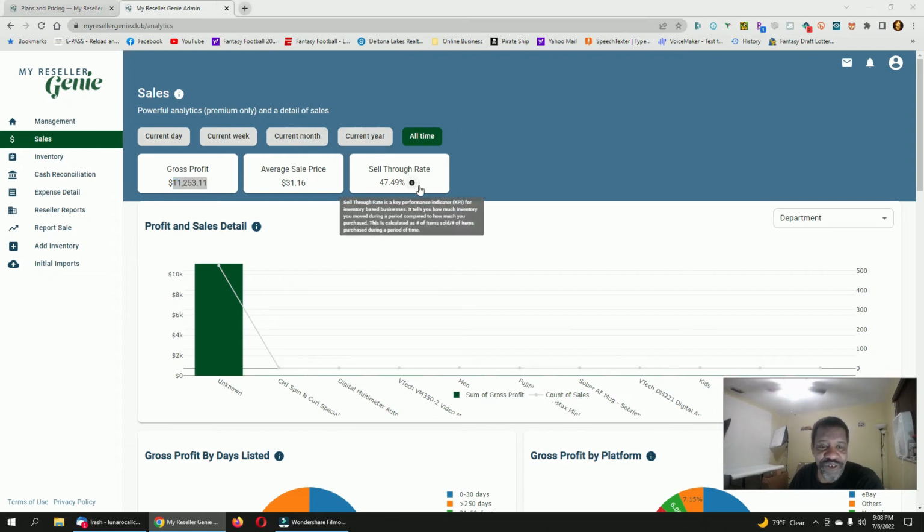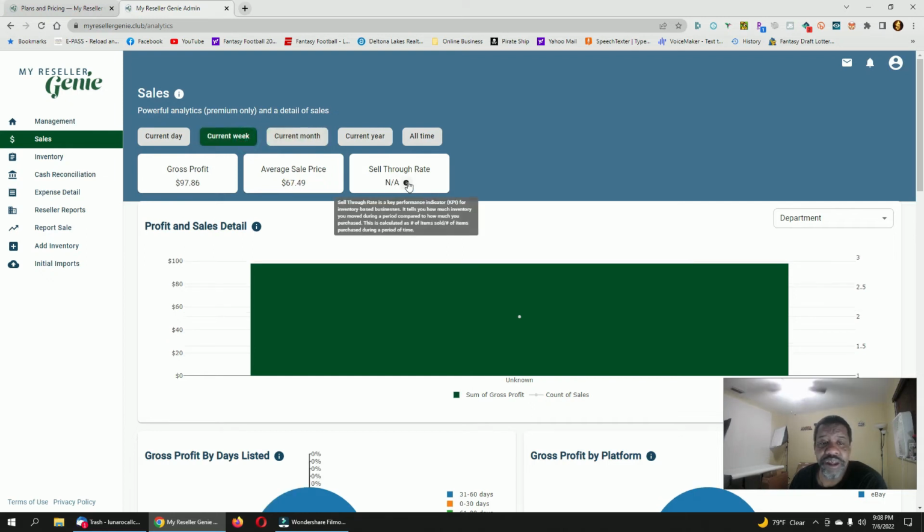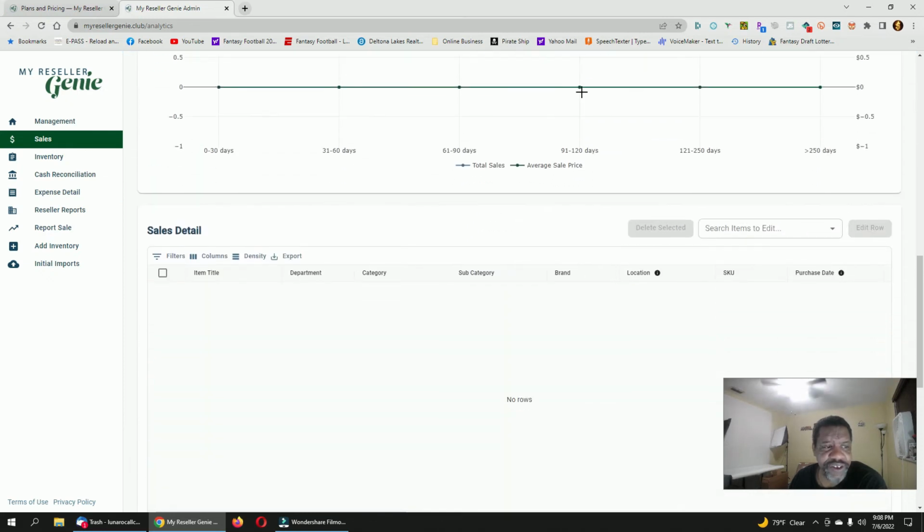All right, sell-through rate is the key. It's for inventory-based business. It tells you how much inventory you've moved during a period compared to how much you purchased. So that's your sell-through rate. So current month, I have 125% sell-through rate. I've been getting stuff and selling it really fast, sometimes same day. Current week, I don't think that's updated there yet. And that's your sales.